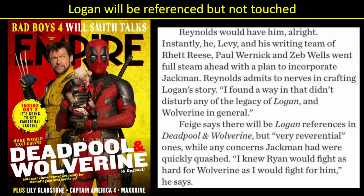All right, so then also, this final thing is very interesting too. The middle of the first paragraph there: Reynolds admits to nerves in crafting Logan's story. "I found a way that I didn't disturb any of the legacy of Logan and Wolverine in general." Feige says that there will be Logan references in Deadpool and Wolverine, but very reverential ones, while any concerns Jackman had were quickly squashed. Basically, Jackman was worried about ruining the legacy of Logan. So keep in mind, there will be references, but they'll be done in a reverential way.